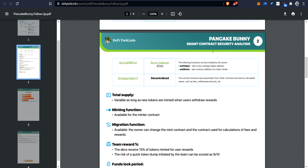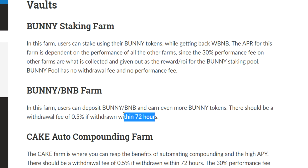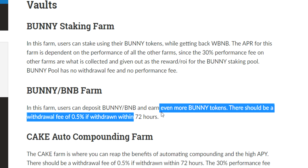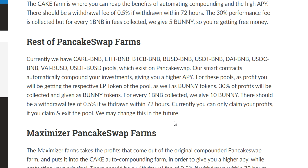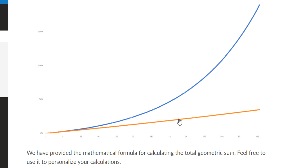Now, one of the key features of this is that if you go in, you need to stay in for about 72 hours. So if you were to withdraw from most of the things except the bunny staking, if you were to withdraw within less than 72 hours, which is 3 days, then you will be charged this withdrawal fee. And I guess that's just to try to make people stay in longer and not just get in and out, and maybe to do some sort of front-running protection and so forth.